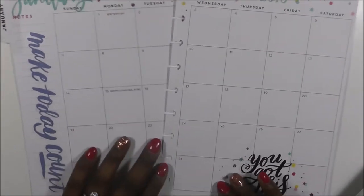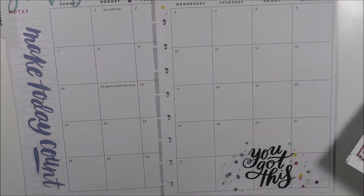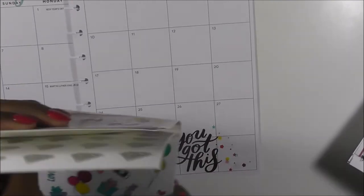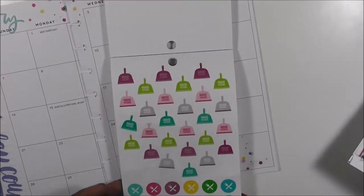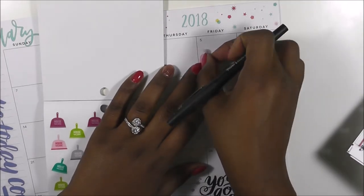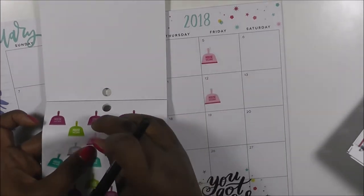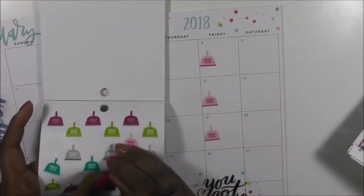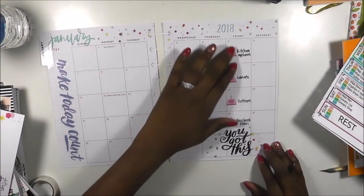All right, so this is going to represent my deep cleaning, the things that I'm going to do to deep clean. So each week I'm going to deep clean one particular thing, okay? So I'm going to use my tiny sticker book, which I absolutely love. And I'm going to grab the housework stickers in the pink. And I'm going to deep clean on Fridays. So I'm going to put one here, here, here, and here. Okay, so each week I'll be deep cleaning one area. Those are my deep cleaning steps.